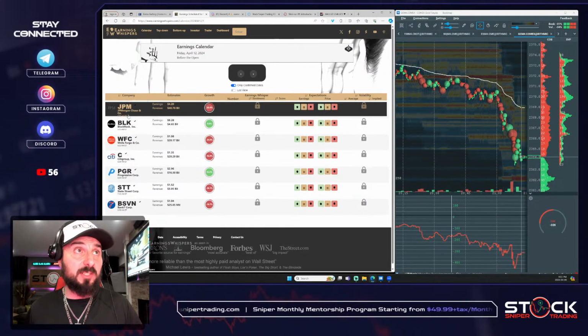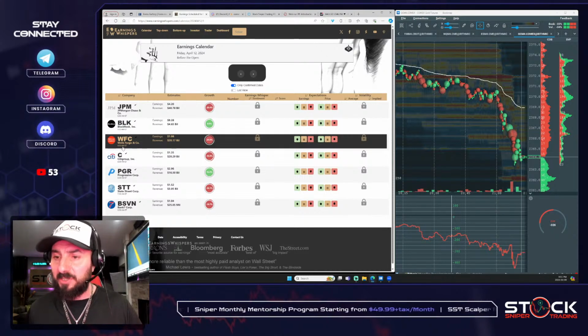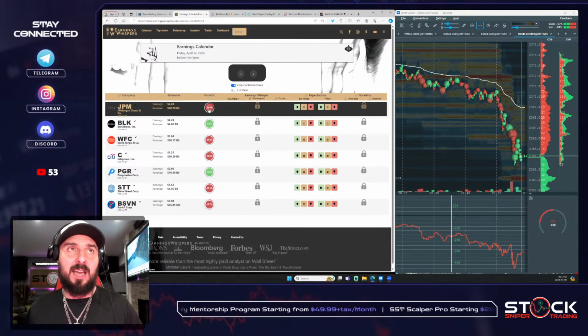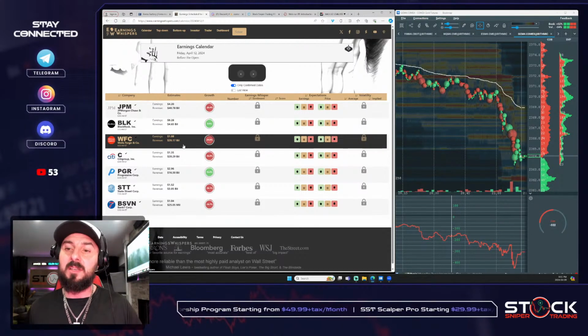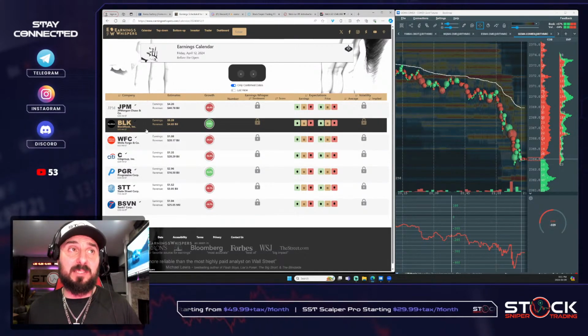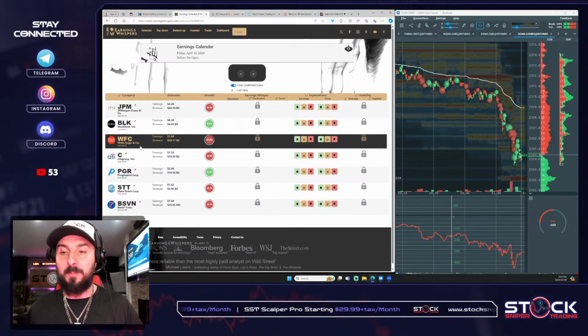If I'm trading options, I do trade options on JP Morgan, BlackRock, all of these. So I want to understand what they're doing with the earnings, what they're projecting, forecasting, so that if I'm trading futures, options in the next couple months, I want to know how the banks are moving, especially in the US. Okay, because these guys kind of dictate the overall markets.